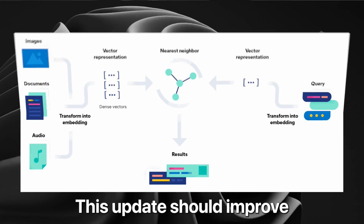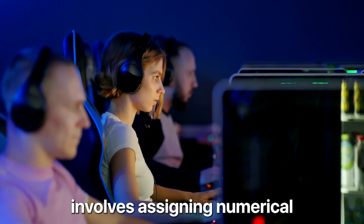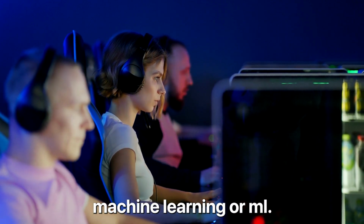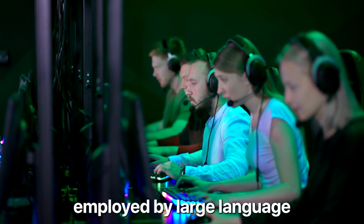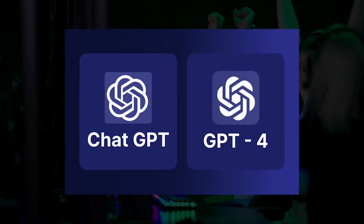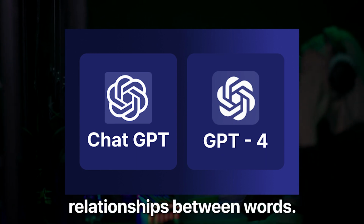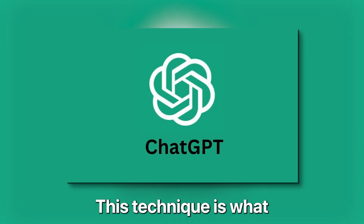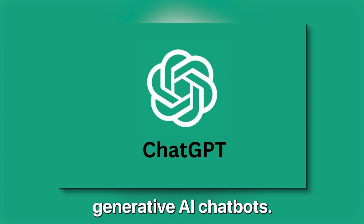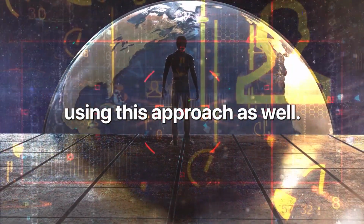This update should improve the quality of user queries. Semantic vector searching involves assigning numerical values to words through machine learning, or ML. This approach is also employed by large language models like Generative Pre-trained Transformer 4, or GPT-4, and it helps to determine the relationships between words. This technique is what empowers ChatGPT and various other generative AI chatbots. And now, Stack Overflow is using this approach as well.